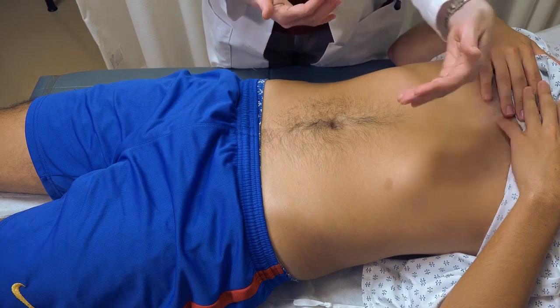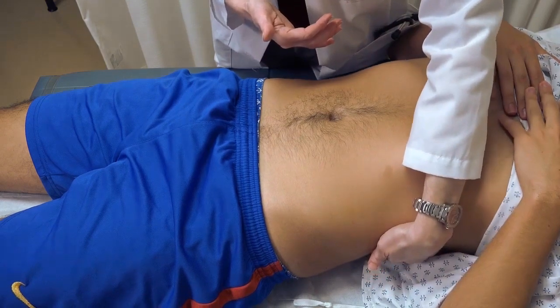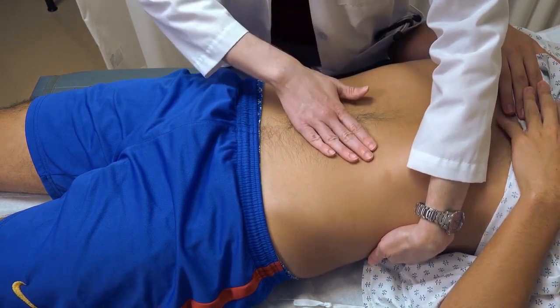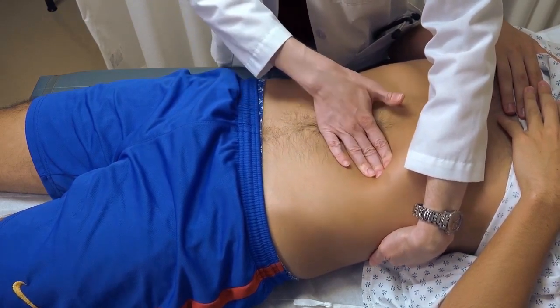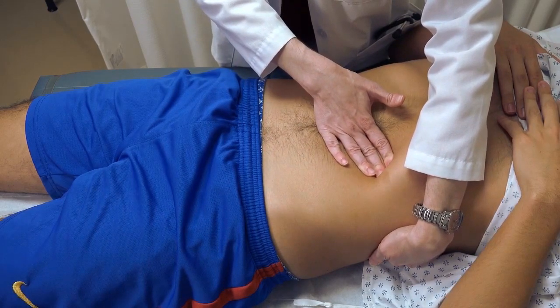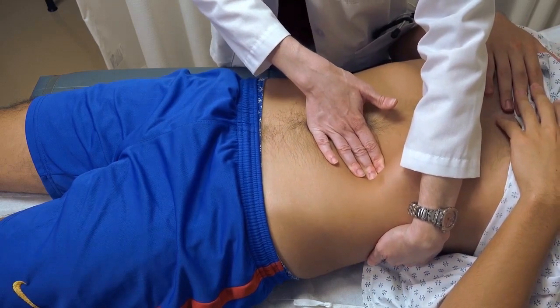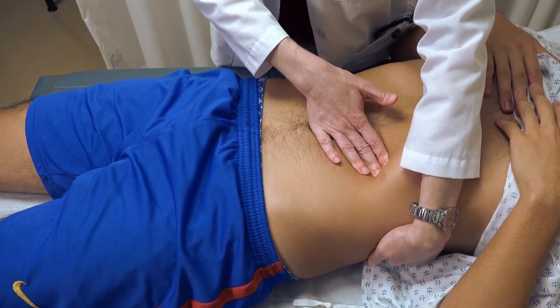For the two-handed technique, you reach across the patient with your left hand and brace underneath, have the patient relax into you, and push from above. Here, I'm pushing up underneath the rib cage towards the area where the spleen should be located and asking the patient to inhale for me and exhale. What you're doing in that moment is seeing if the tip of the spleen runs underneath your fingers.